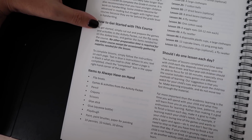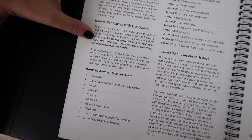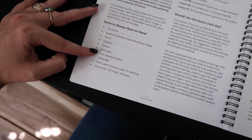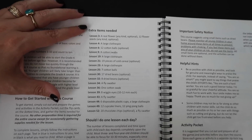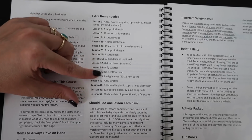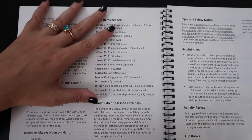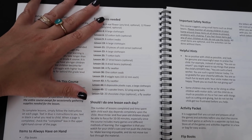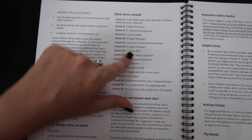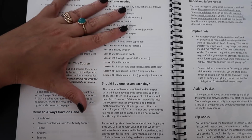Again, you just simply cut out and prepare the games, which I have already done. And then there's no other prep. You just open and go. But it does have a list here of items to always have on hand, the extra items that are needed. Some of these are optional, obviously. I would recommend grabbing these things and putting them in the box before you start the school year, so there's no need for searching, because while you might have 7 cotton balls, digging around for them in the morning can be annoying.